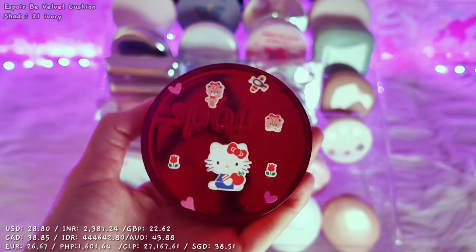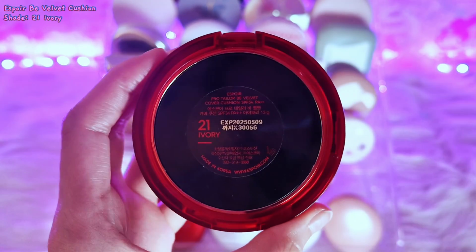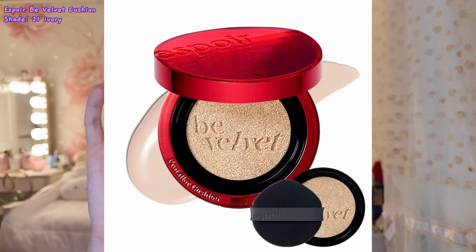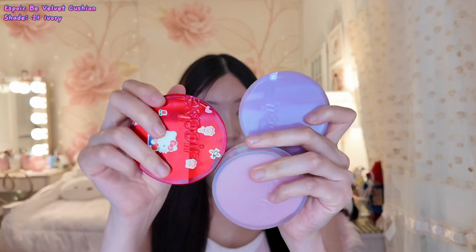The next cushion is from Yesstyle. This is the Bee Velvet cushion. This is another brand from Amore Pacific, and I've noticed all the Amore Pacific brands like Laneige, Hera, and Yesstyle, they're top notch. So I'm not going to go into too much detail of this cushion foundation since I already made a video of it, but this cushion was one of my favorite matte cushions last year, and I've already gone through 3 of their different packaging.